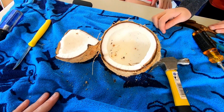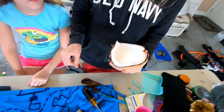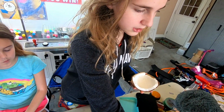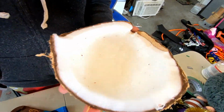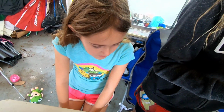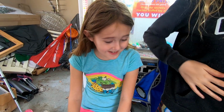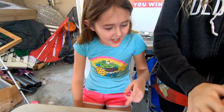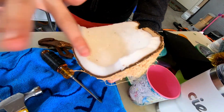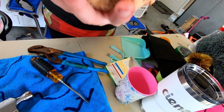That looks appetizing. So we've cracked it open. Got a little bit of garbage and junk in there. We'll clean that out. Elise, what'd you say that looked like? It looks like a brain. Let me just sanitize my hands real quick. All right, Bailey, what do you think it looks like? What the inside of a coconut would look like. But right here, it looks like yogurt a little bit. Just clean it off. Don't put hand sanitizer in that. Don't worry, I just sanitized my hands.